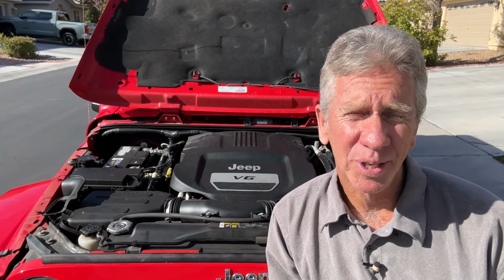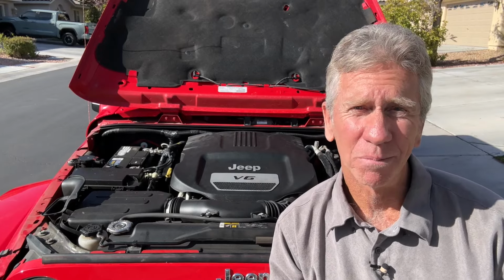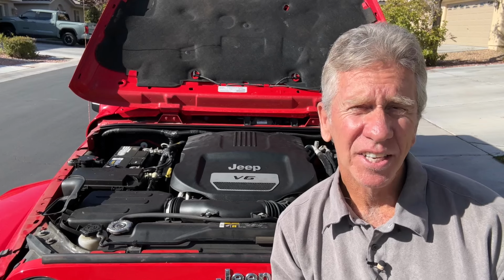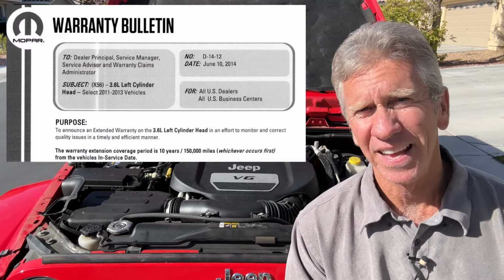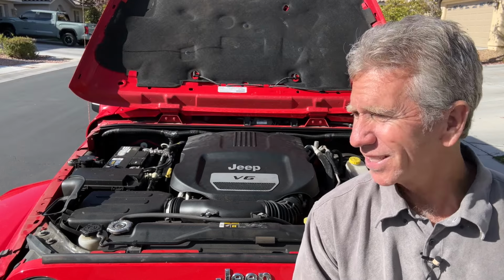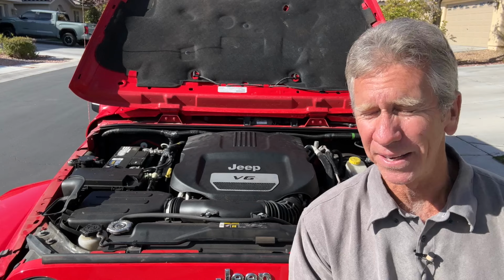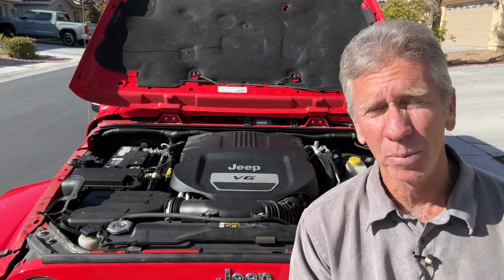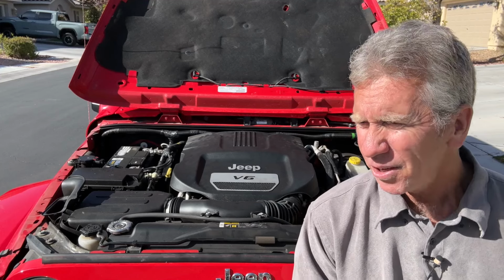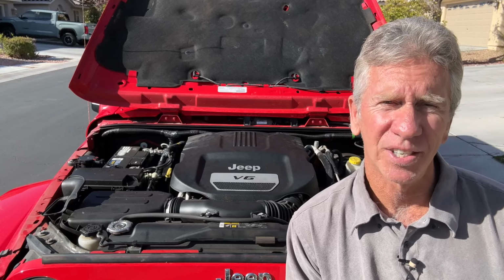Now, of course, whenever you introduce a new engine, or a new generation, as a matter of fact, you're likely going to have some problems, and Jeep is not immune to this. So when that 3.6 Pentastar came out, initially they had some issues with the cylinder heads. Basically, they extended the warranty on the left bank to 10 years and 150,000 miles. Now, of course, that's long past, and so any 2012 or 2013 Jeep that you're considering getting right now, that's not going to be available to you. But you should know that they did revise the cylinder heads in mid-2013, and you could probably check if you're purchasing a Jeep to see if that particular model had the revised cylinder heads.